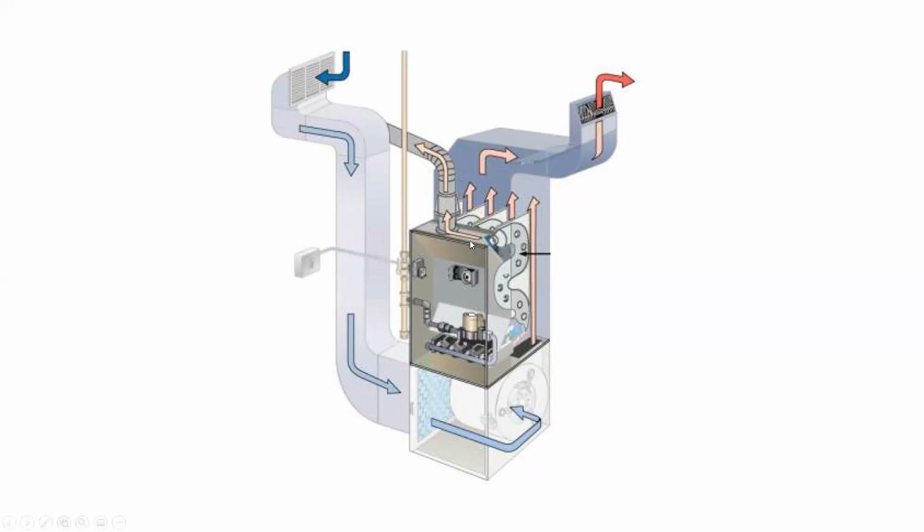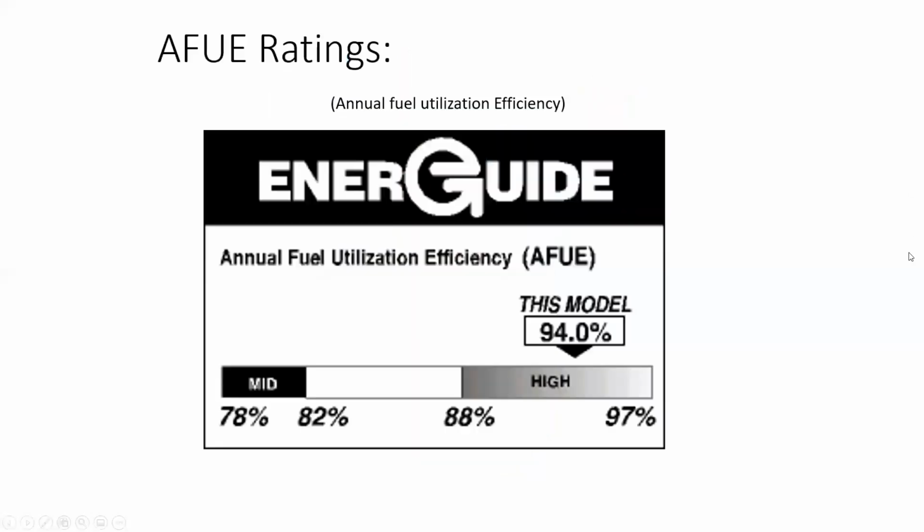What we're going to focus on in this presentation is the combustion gas that comes out of the furnace at this point. How hot is it? If it's really hot, that would then lead us to believe that the heating system itself is quite inefficient because this gets vented outside and that heat energy is lost. How much heat energy is lost and what its efficiency rating is determined by EnerGuide, and it's given as an AFUE rating, annual fuel utilization efficiency, and it's given as a percent.